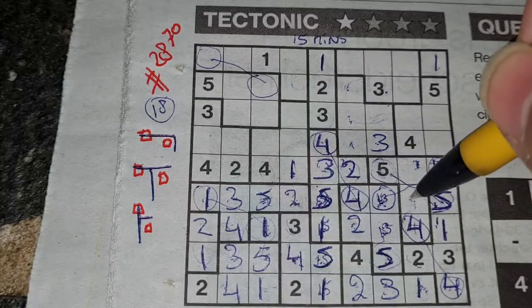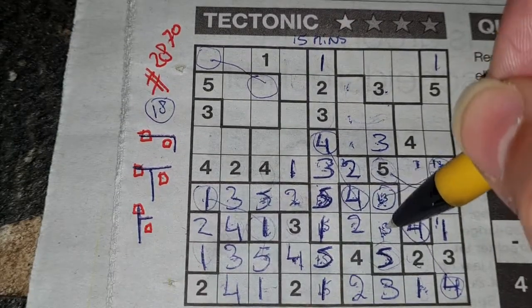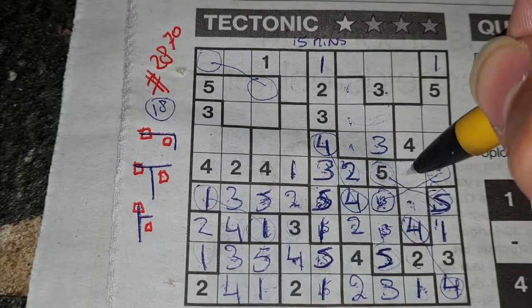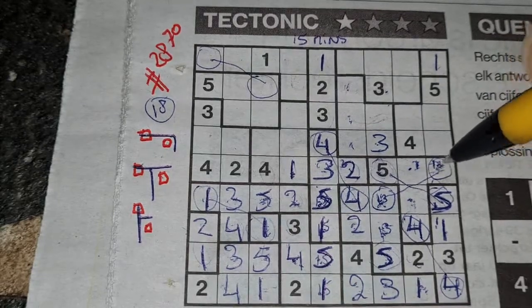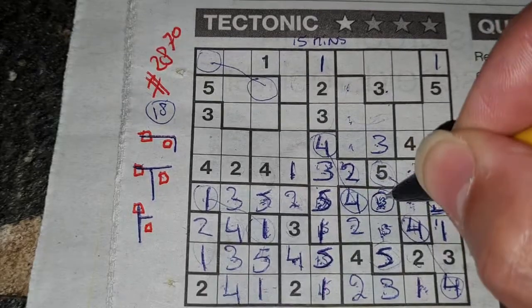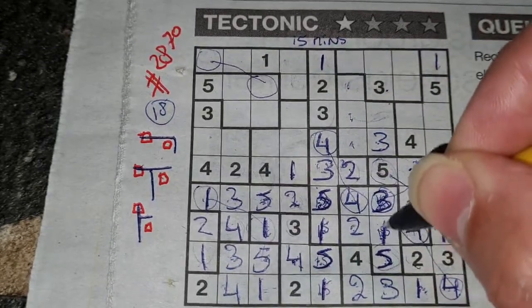Well, this box cannot be a three because if I place a three here, I cannot fill any three in one of those two boxes. But also that box cannot be a three because we have a three over there. So this box should be definitely a 3. And this box is connected with that box, so it should also be a 3. One box left in this area for the number 1.